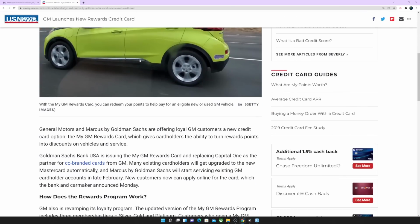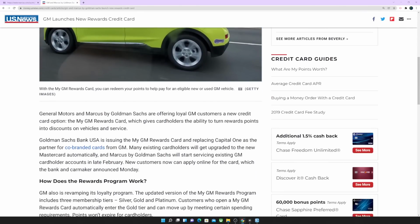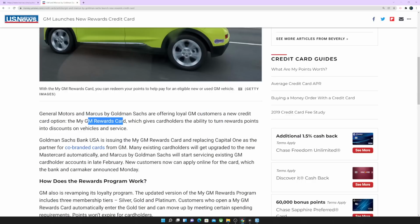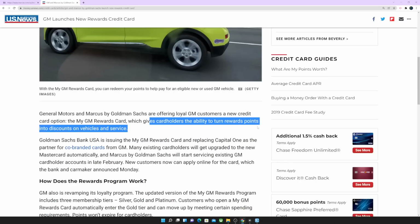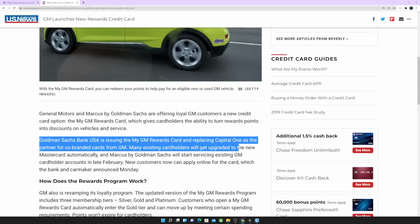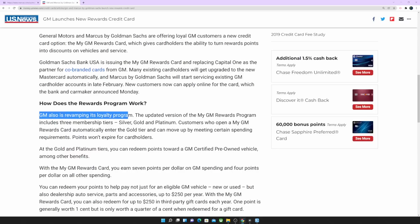So they just released this. This was on January 10th. General Motors and Marcus by Goldman Sachs are offering loyal GM customers a new credit card option, the My GM Rewards credit card, which gives cardholders the ability to turn rewards points into discounts on vehicles and service. Goldman Sachs Bank USA is issuing the My GM Rewards card and replacing Capital One as the partner for co-branded cards from GM. GM is also revamping its loyalty program.